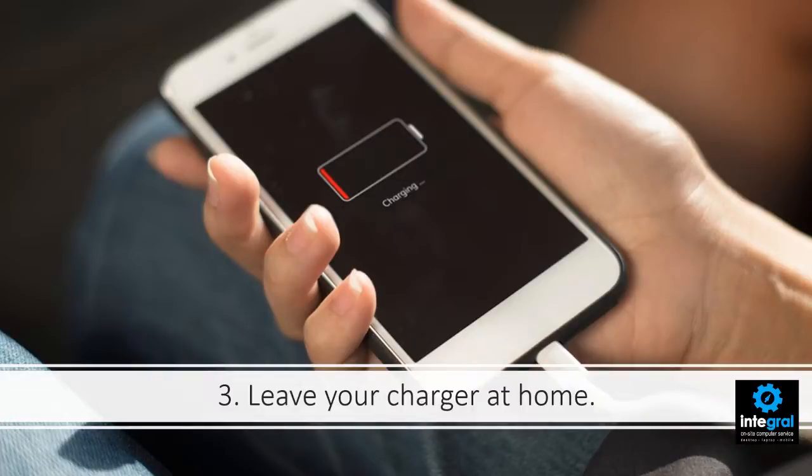Next is leave your charger at home. I know this sounds silly, but if you've got an older smartphone, obviously the battery is not lasting the way that it should. Same thing if you have an older tablet or older laptop. But leaving your charger at home can encourage you to check your device less and less.